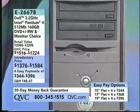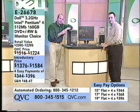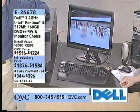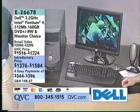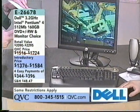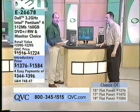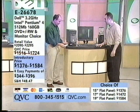Now, Rebecca, what were some of the features about this computer that you really liked? I liked that it had the 3.2 Pentium 4 with Hyper-Threading, and then the DVD burner. That was really important. Now you can play CDs, play DVDs, burn CDs, and burn DVDs. And to burn DVDs, because you've got two drives here, you can just put one in the top and one in the bottom and go directly to make your copy. You don't even have to go through your hard drive. That's even a bonus. I didn't even know that.